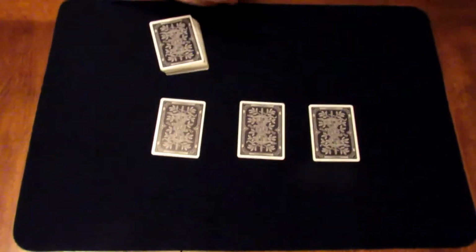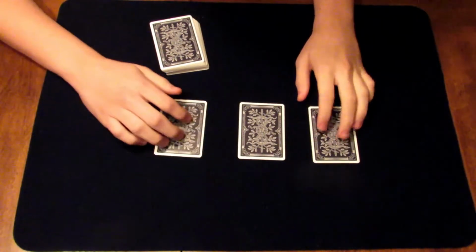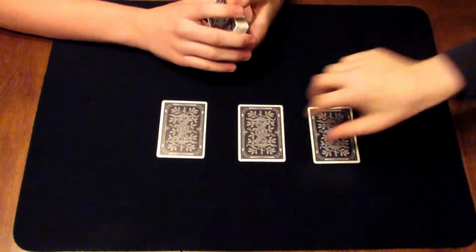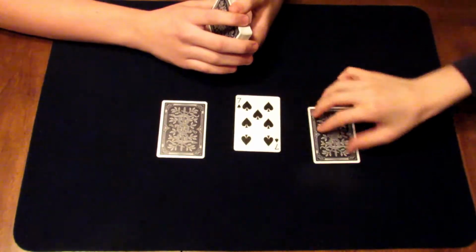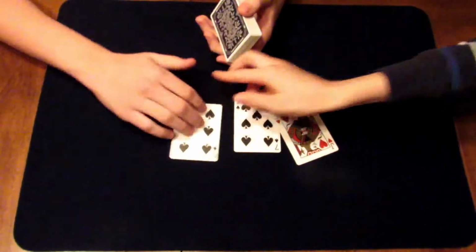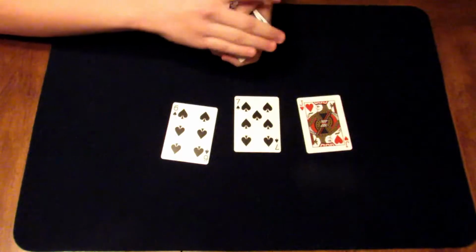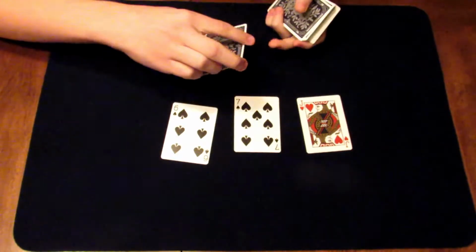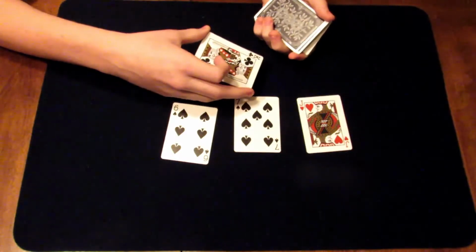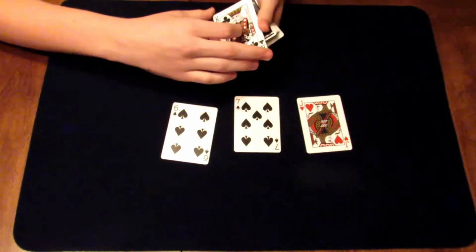Was one of these your card? Yes. Alright. Let's see. I'm not sure. Here, why don't you show me the cards? What? So, are any of these your card? No. No? Well, it just so happens that I have a card right here. That's not my card. It's not? No. Dang it.